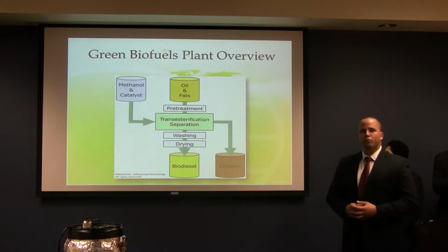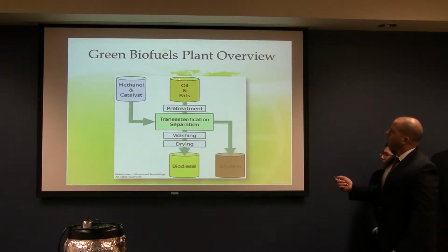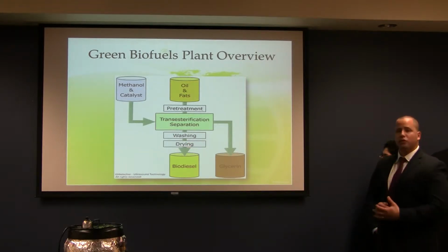Most biofuel processing plants follow this sequence of treatment. The waste vegetable oil goes through a transesterification process, then a hot wash process takes place, then it's hot dried, then the biodiesel is produced.